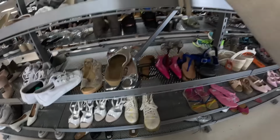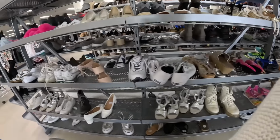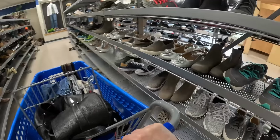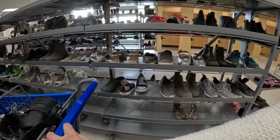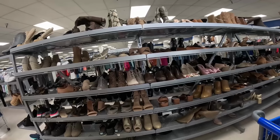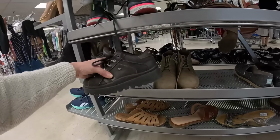Those just feel cheap. Well, nothing yet, and that's okay. I'm not seeing anything so far, guys. These look like they're going to be Skechers.